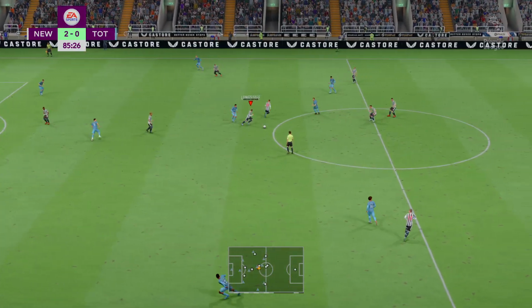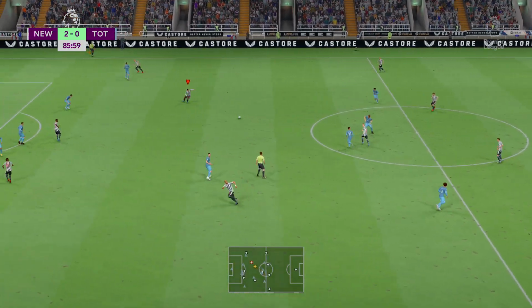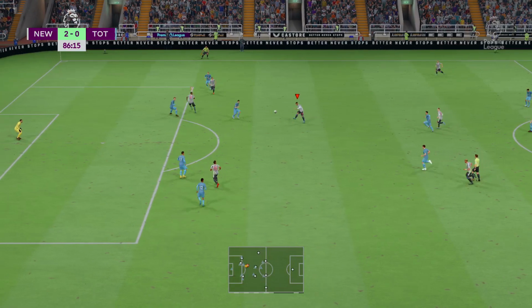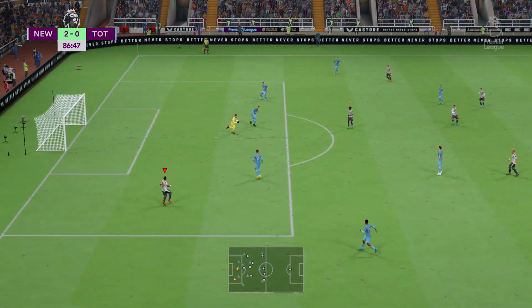Well, nearing the end of the game, and Newcastle in cruise control. Well, they've been much the better side up to now. Some of their approach play has been excellent. They just need to control possession for these final few minutes to cap off a really good display.